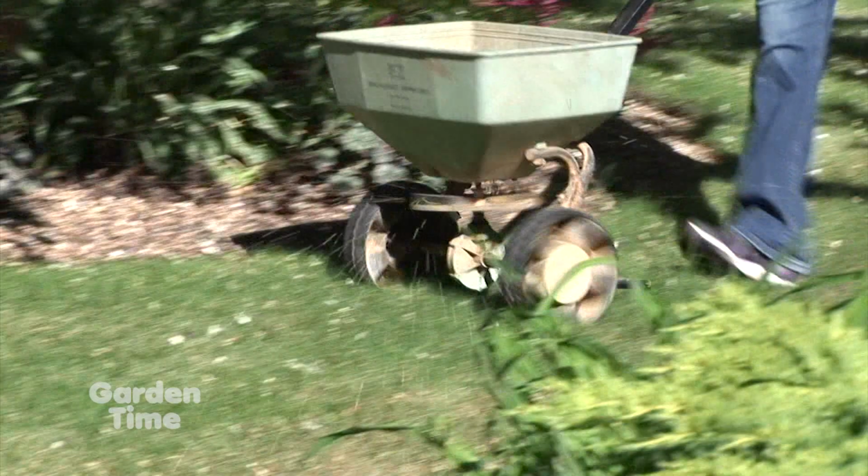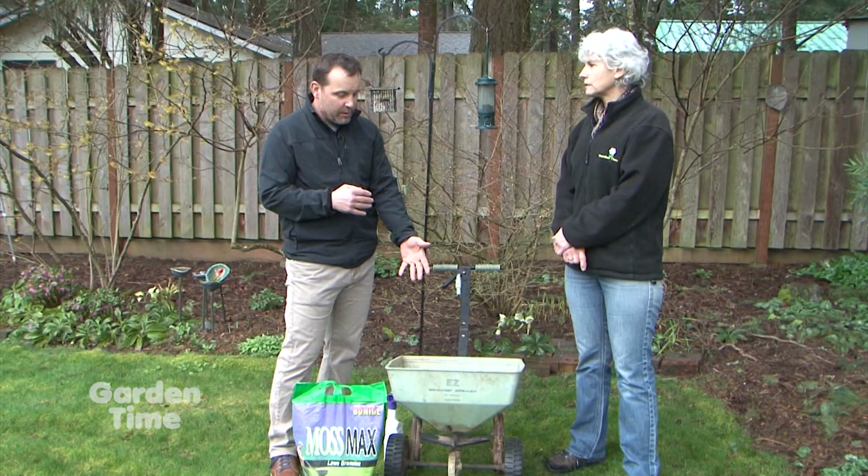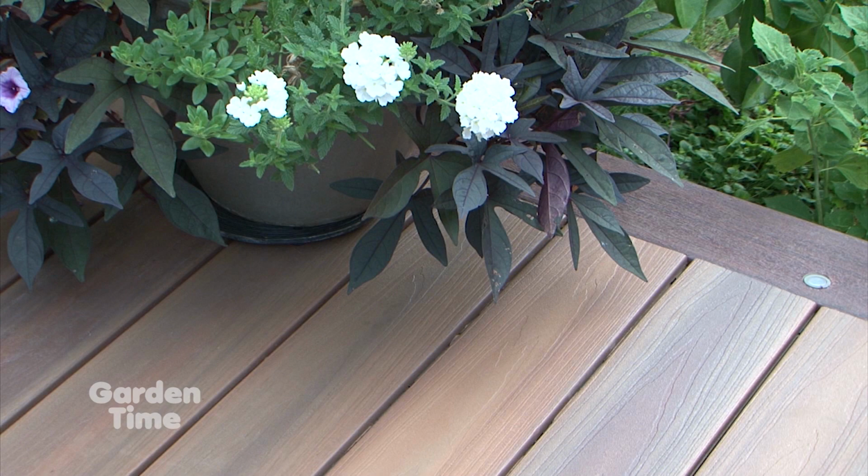Now, a lot of our lawns, we like to border up to a sidewalk or a hardscape. So remember, this is a granular product. It is iron based. So if you're applying it with a broadcast spreader and you happen to get some of it onto the hardscape, that's okay. Blow it off, broom it off, or water it off with your hose shortly after you've applied it. And then it won't stain it. It's not going to damage it.